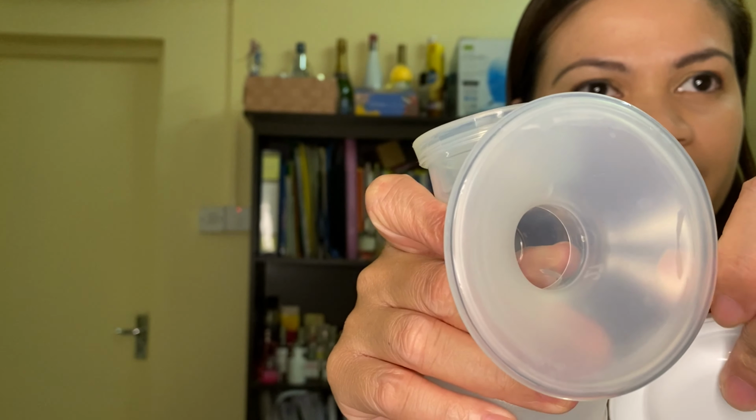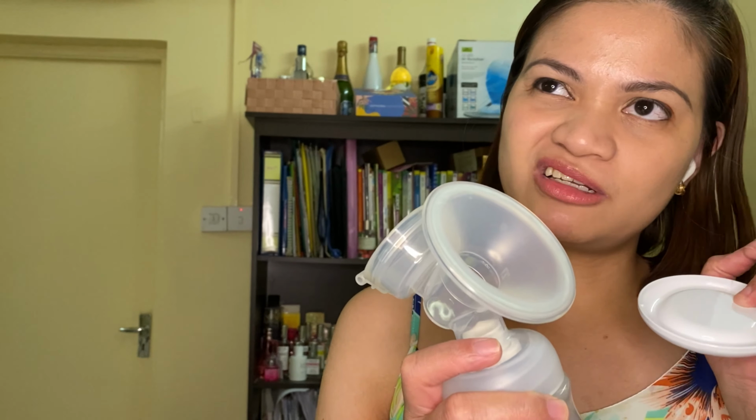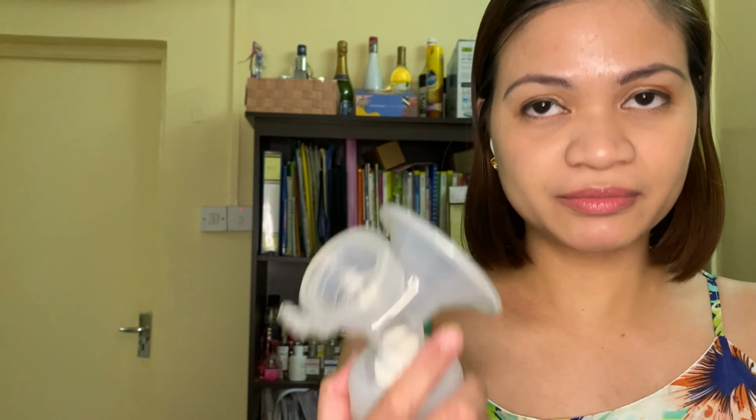Actually, it comes with 2 cushions. The other one is the massage cushion. I think this one is called, I forgot what this one is called, like a power cushion like that. And it depends on you what is suitable. For me, that massage cushion is not really making me produce that much milk, so this one I'm using, and it's not painful actually, so that's why I use this one.